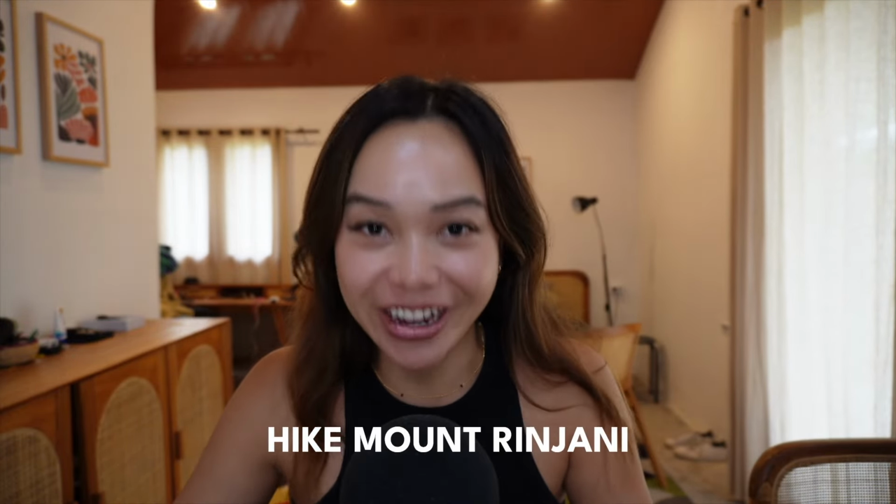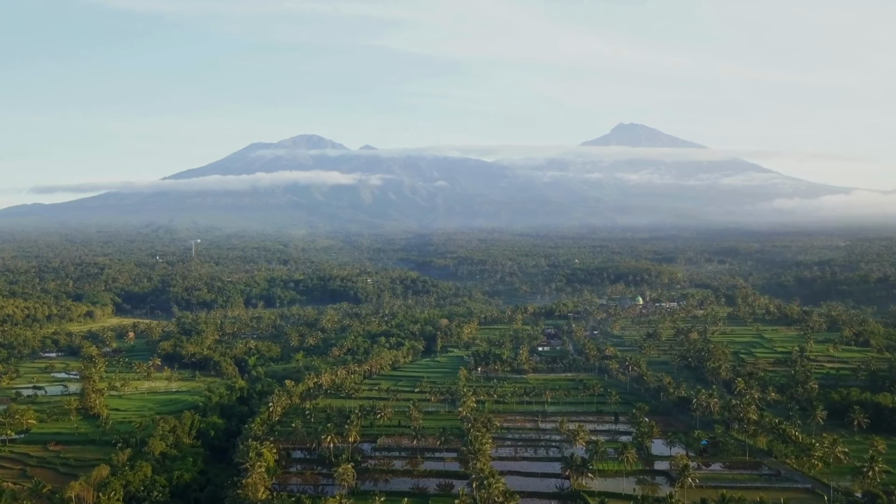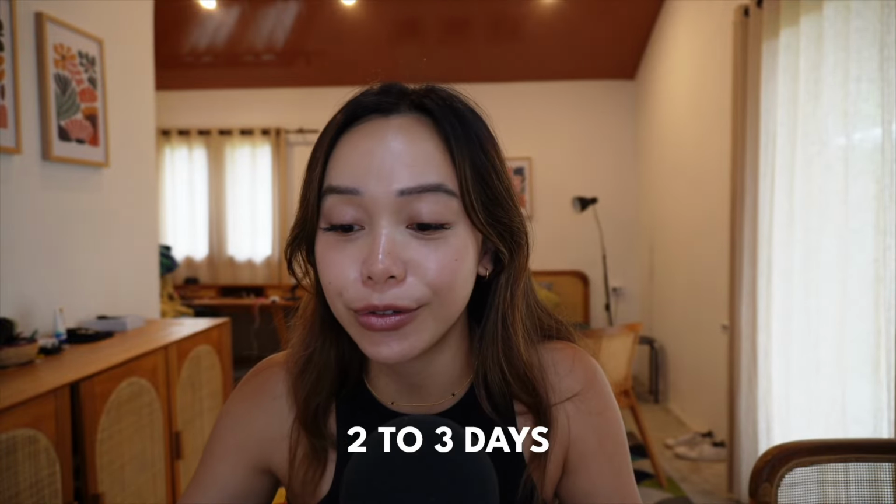A lot of people come to Lombok to hike Mount Rinjani. Mount Rinjani is the second highest volcano here in Indonesia. The hike is not easy. It usually takes 2 to 3 days to reach the summit. It really depends on the route you choose. Since I didn't do this hike myself, I can't speak from experience. But if you're into hiking and trekking, definitely put this on your Lombok list.